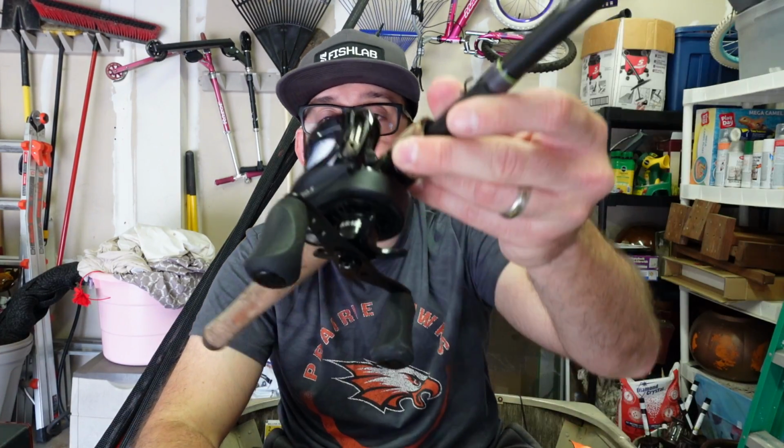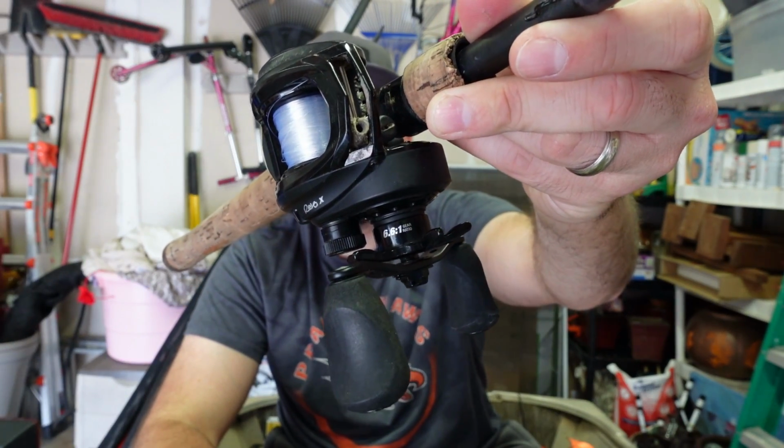Now with the reel, generally I'm going to go with a 7-speed reel. Last year you all saw me using and testing out that Revo X for frogging. This happens to be a 6.6 speed, so a 6.6 to 1. And it did fine for me. Again, depends on the individual.